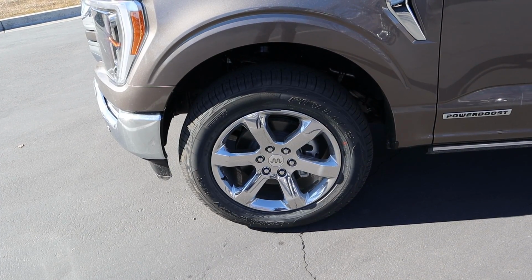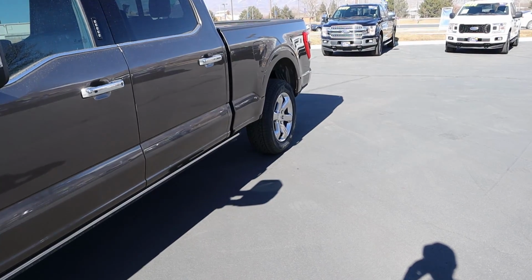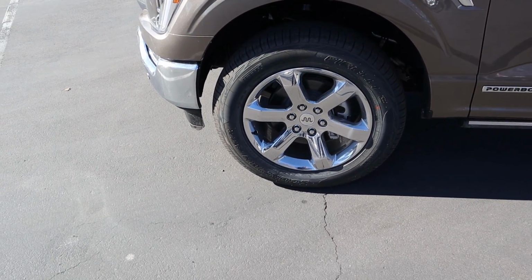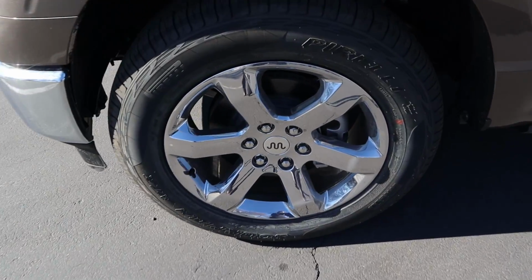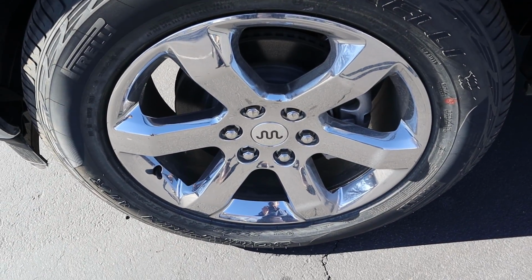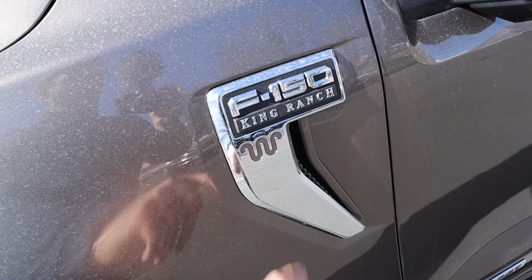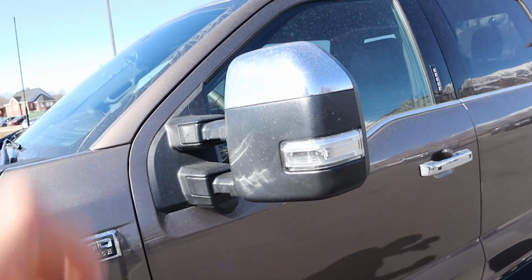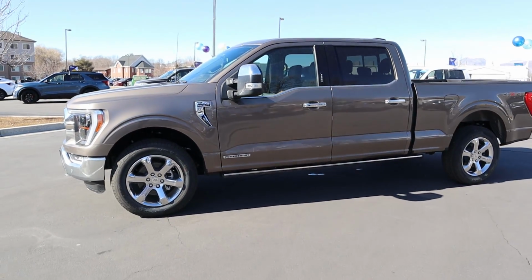Coming around the side, we've got 275mm tires wrapped around 20-inch wheels in the front and in the rear as well. And you can see with the design on the wheels, you've got chrome to go with that Western luxury truck theme. And notice we've got a King Ranch logo at the center of the wheel, which is pretty cool. Got our F-150 King Ranch badge with the logo just down below, and our Power Boost badge below that. This one does have the trailer mirrors, which are a little bit larger than your regular F-150 mirrors.